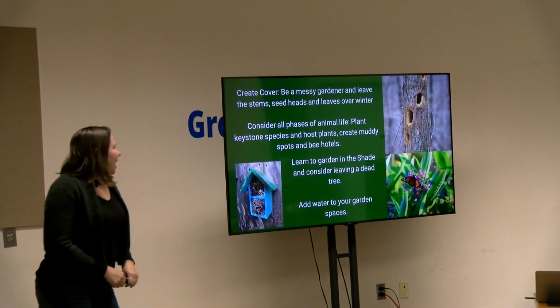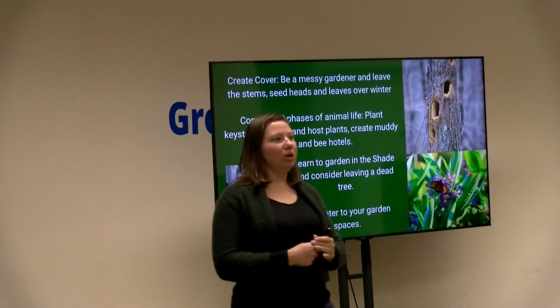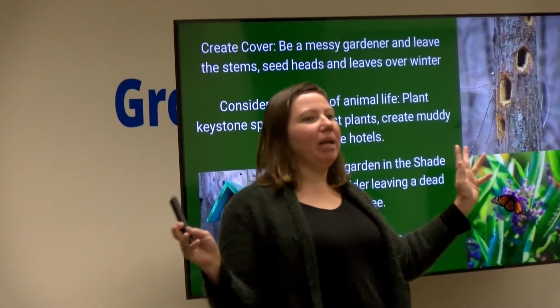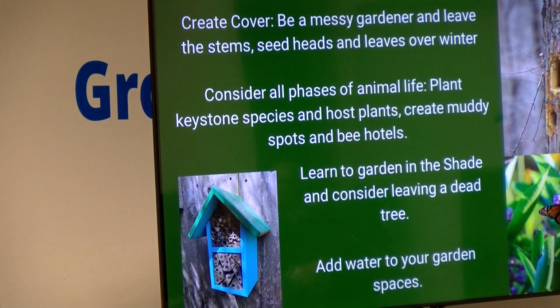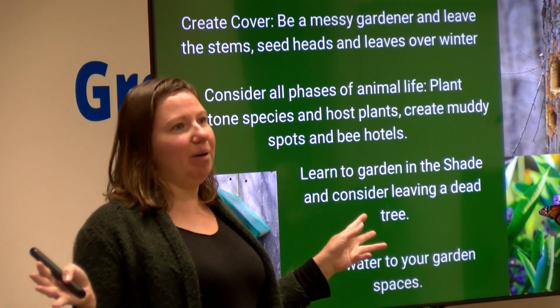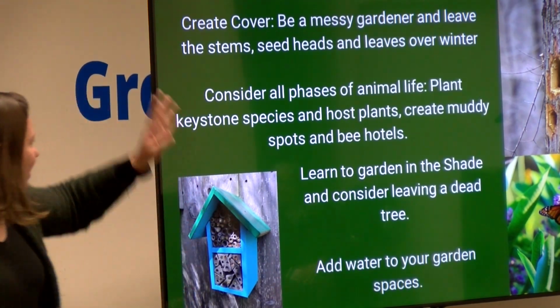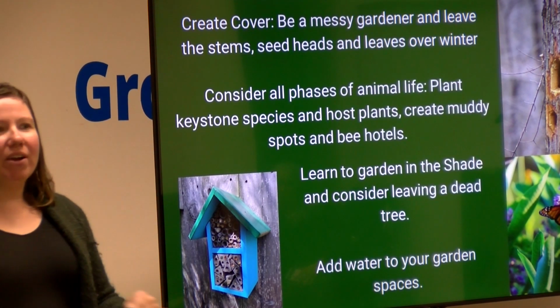Learn to garden in the shade. Consider leaving a dead tree. A dead tree in the woods that's of no danger to anybody can actually do huge amounts of good for wildlife. And we have to change our practices because we need our trees. You can create beautiful floral landscapes in your woodsy backyard. That's something I have learned about and I'm doing very productively. And add water to your garden spaces. A very easy thing to do.